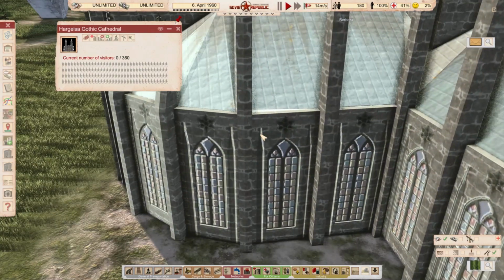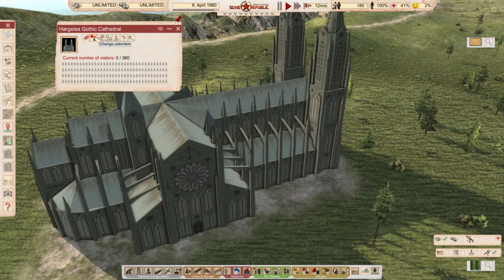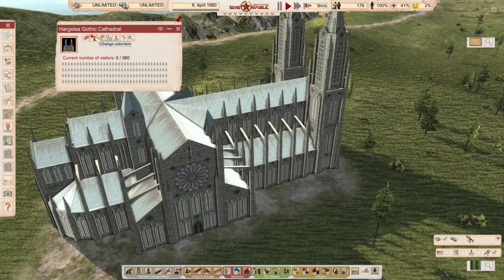Details on the cathedral as well. You have 4 different skins if you want to use them. So which one is my favorite actually? I think it would be the reddish. Yeah, this, I don't know. Ooh, this one looks cool as well. Let's leave it with stone. I live in Ireland, so we have gray churches here, so I'm just going to leave it like this.